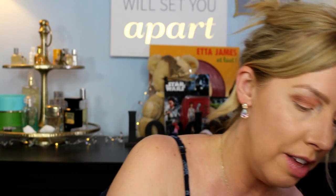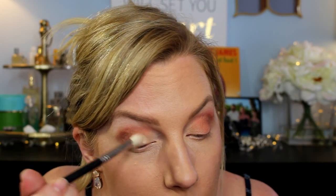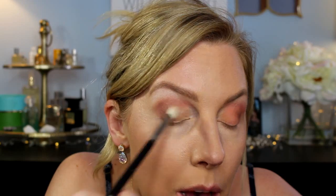I've been using my Cover FX for everything. So I'm spraying my brush. It's a little bit of a flatter brush, and I'm going to put it in that Jasmine, that very first shade I swatched, on top. And I am going to really, it didn't change it as much, getting my brush wet. I'm surprised. I really thought that would really make it more metallic, but it does intensify it. But I'm not seeing it. It's not liquefying it or anything like that, but it's pretty.